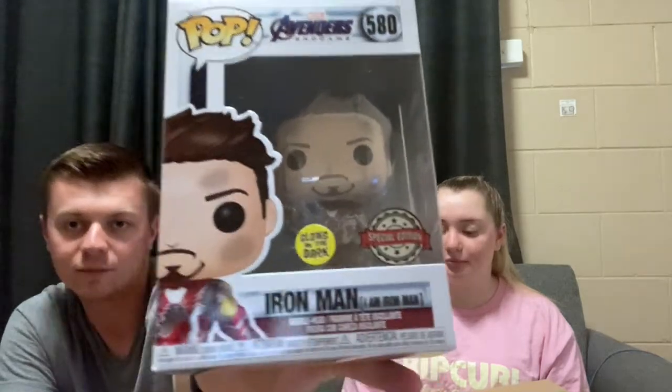The second thing I got is definitely glow in the dark. I did not know that, and it's a special edition. It's Iron Man from Avengers Endgame when he does the finger snap thing and dies. Sad face. But again, I've been watching some of the Marvel movies again and really liked him. I'll be interested to see how glow in the dark it is, because this is our first glow in the dark one. Yeah, and these are our first Marvel ones.